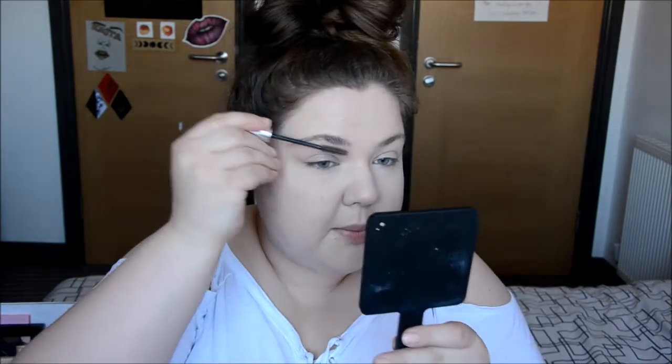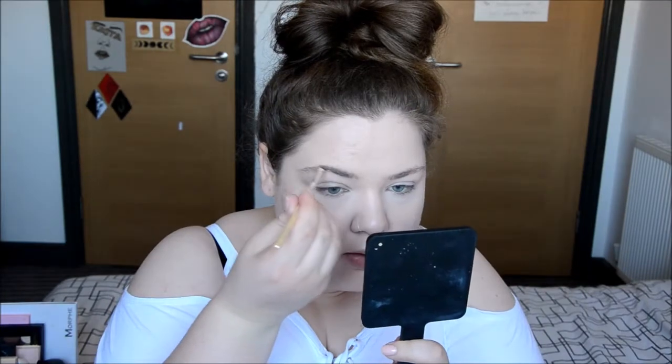I'm gonna do my eyes and then finish the rest of my face. For my pomade, Google has recommended to try Revolution Pro, and I have bought the shade Taupe. I start by brushing through my brows. I'm gonna take a little bit of my pomade. Oh, this is a lot more stiff than the eyelash pomade. Drier. Don't mind that though.